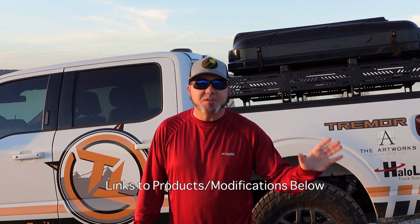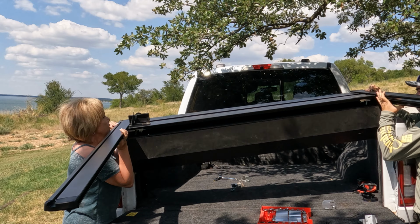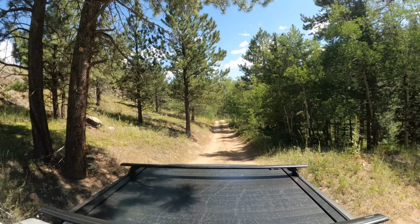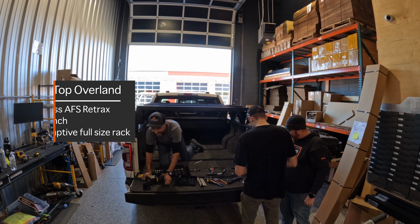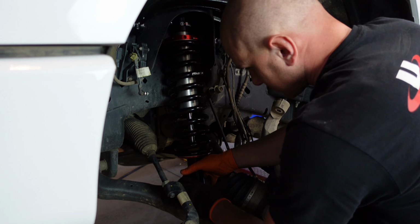But essentially what I did this year is I started out with the Retrax, and I had to go to the Retrax Pro, which was the XR. I got that installed. Then we went and got our rooftop tent, which I wouldn't really call a modification. But on top of that, we had to have the Yakimas to hold the rooftop tent. Those were temporary. And then we finally went to our UpTop Overland bed rack that I couldn't be more happy with. We put the HaloLifts setup on it.